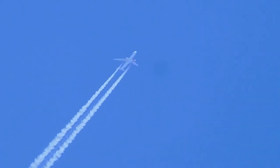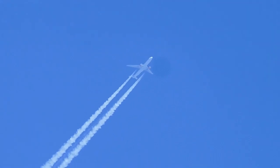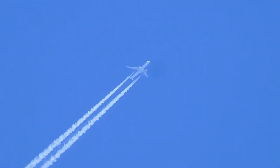You know, you would think all these years I've been filming these planes really zoomed in, thousands of feet up, that I would have filmed a jet fighter, but nope. I'll show you in a second how much I'm zoomed in here. Just a second here.